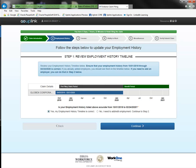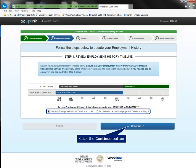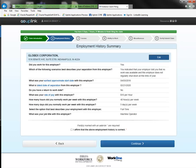If any information is incorrect, or if you need to add an employer, select Edit, or the Add button that corresponds to the type of employment you need to add. When finished, select Continue.